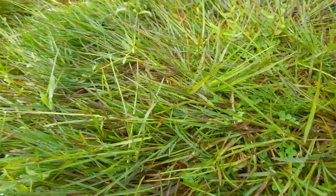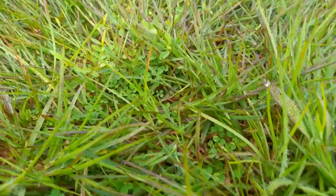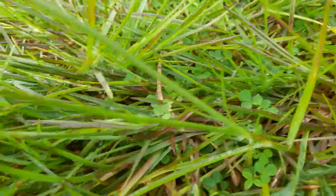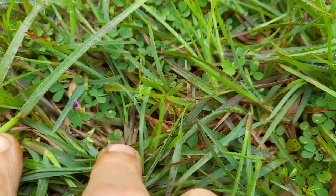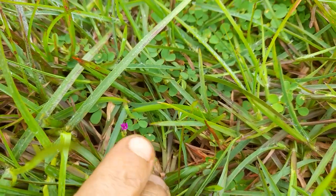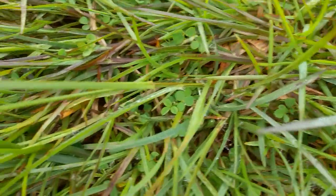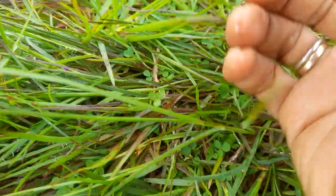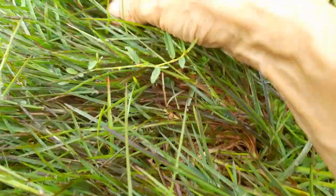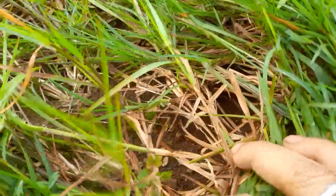Let's now get a closer look. This particular sedge, it's a community all by itself. You see that little desmodium flower is there. So desmodium is growing along with it, and then the leaves are like grass only. At least to my eyes, it looks the same. Then this is where the edge of the sedge is.